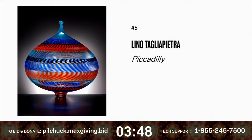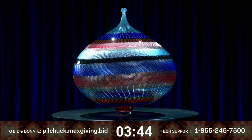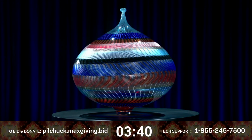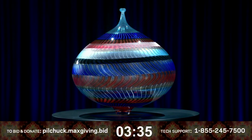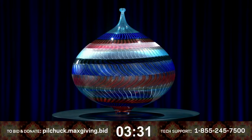Item number 5, Piccadilly by Lino Tagliapietra. This colorful blown and cold-worked glass piece was inspired by Piccadilly Circus in London and its busy traffic patterns. Maestro Lino Tagliapietra first visited Pilchuck in 1979 at the invitation of Benjamin Moore, and that visit marked the beginning of a long relationship with Pilchuck and the Pacific Northwest.